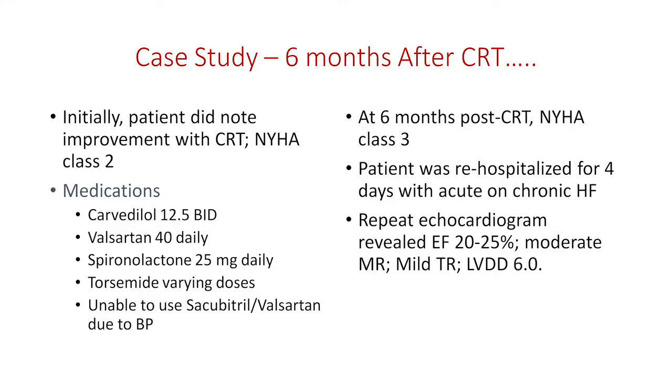So case study, 6 months after CRT. Initially, the patient did note improvement in CRT, NYHA class 2. You can see medication-wise, we got to 12.5 twice a day of carvedilol, valsartan 40 milligrams a day, spironolactone, torsemide with varying doses, unable to tolerate sacubitril valsartan due to hypotension. Unfortunately, at 6 months post-CRT, the patient was NYHA class 3 and was rehospitalized with heart failure.